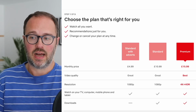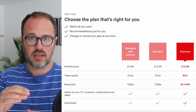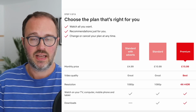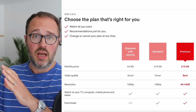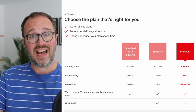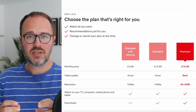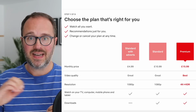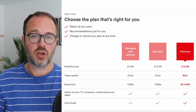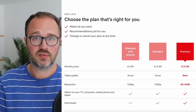This is effectively the same benefits as the underlying tier. So if you've got standard and you add an extra member, they will have 1080 HD. If they've got extra member 1 or 2 extra members added to the premium one, then it is at that 4K level. But the big difference is it's almost like a basic account that's been tacked on to one of those additional tiers. You can only stream on one device at any time and download to one device.